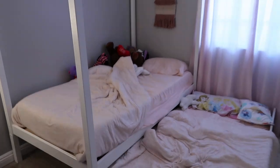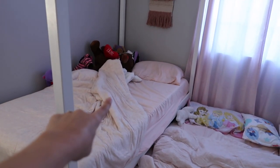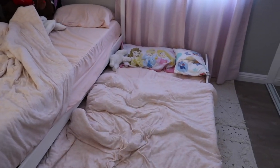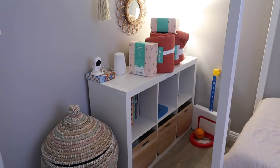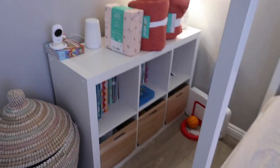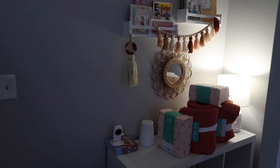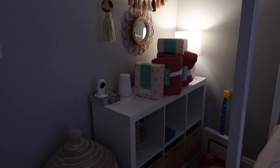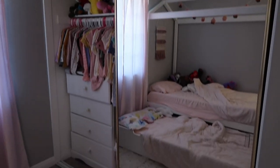So it is a trundle bed. So Layla, who is my older girl, she sleeps on this one, and then Aurora sleeps on the bottom bed. So I'm gonna be updating their bedding. They have this little cubby shelf right here that has books. I'm not going to be changing anything on this side right here because I really like the way it turned out. So here is their closet.